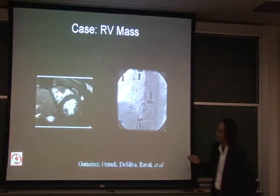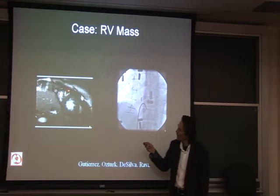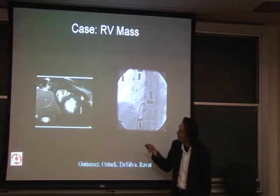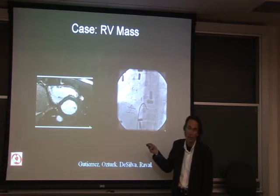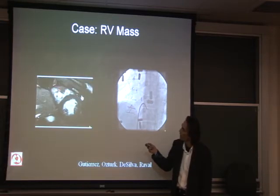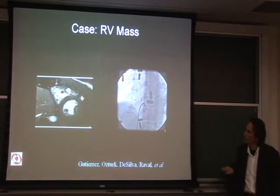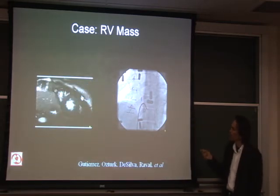So this patient showed up in Robert's lab, and they asked him to biopsy the mass in the right ventricle. You can see the mass is quite elevated. This big cell right there. So they wanted to know what type of cell that was, to go in and biopsy the ventricle.